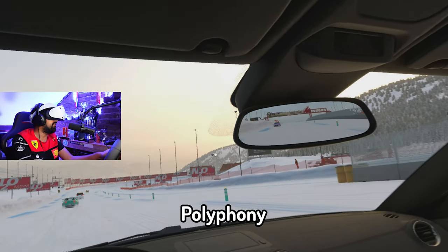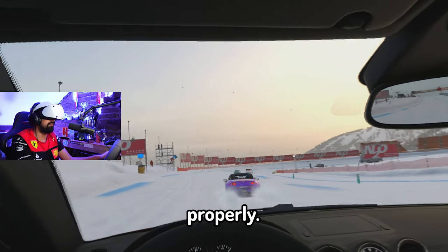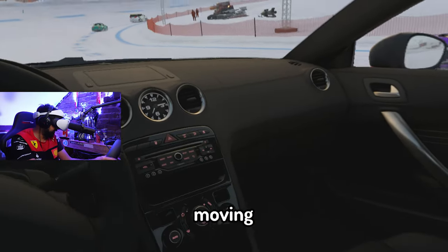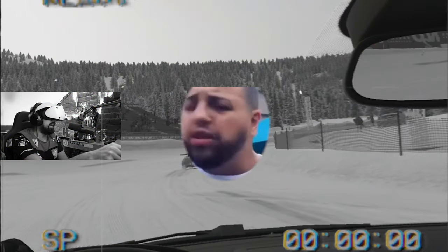I'll tell you what, Polyphony Digital, they don't half-ass stuff. If they're gonna do something, they'll do it damn properly. My hand was moving there, but it wasn't moving in real life. Look at the wang. Hey, yo, what the fuck? Where did they put a massive wang? What do you mean by that?